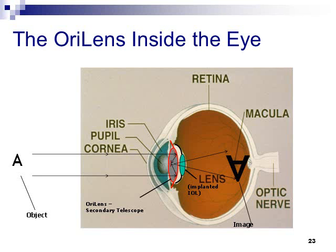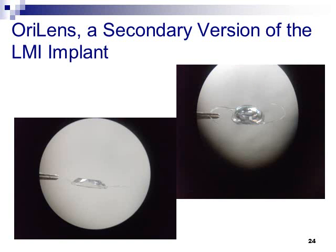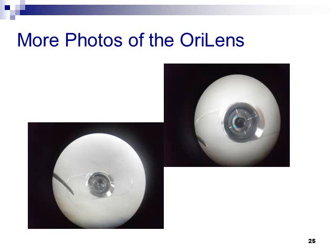This is what you saw before, a schematic view of the OriLens inside the eye and the magnification that it creates with the corneal power and the regular implanted IOL. This is a side view of the OriLens. Note that it is only 1.25 millimeters thick. Here is a front view of the OriLens. In the center you can see the telescopic mirrors, and in the periphery the pupil and the contrast adjuster for the peripheral field.